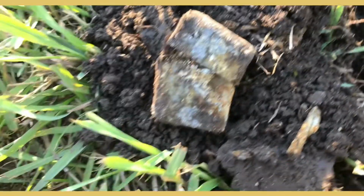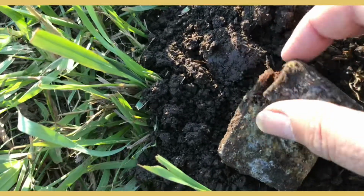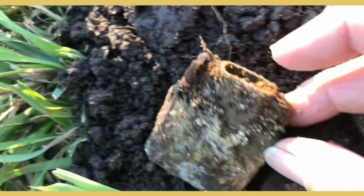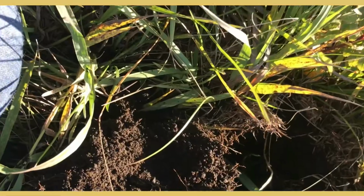I couldn't figure out if this was a box or a buckle, but I opened it up a little bit and it turns out it's an old school lighter. It's definitely seen better days, but kind of interesting. Gonna keep going, see what else I can find. Be back at the next hole.